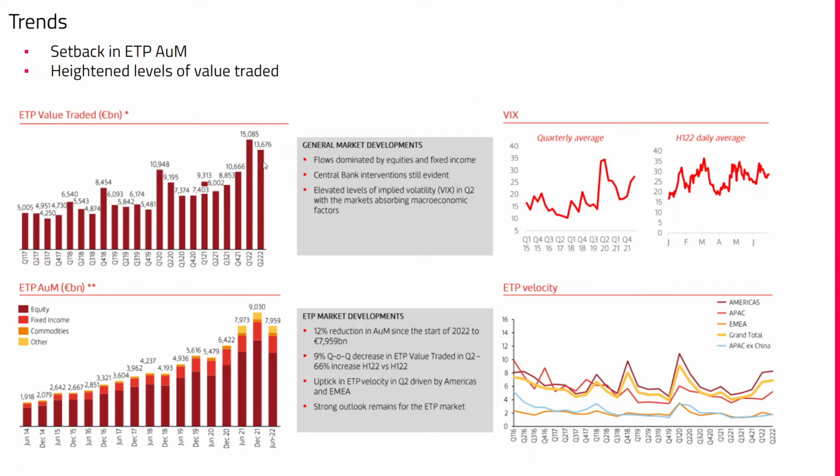ETP value traded is going down. This is not something you want to see, because this is just lower volumes. Maybe your margins increase, but in comparison to earlier, the trend doesn't hold. It seems like a break in the trend, be it temporary or not. But it went down. That wasn't expected. And the VIX, or volatility index, is also quite high, but underlying profits actually haven't been too high, but we'll get into that later. This is just the underlying market.